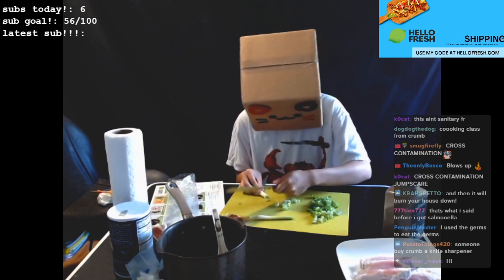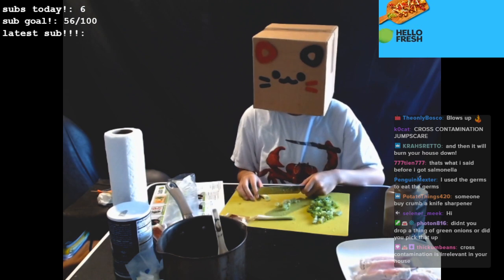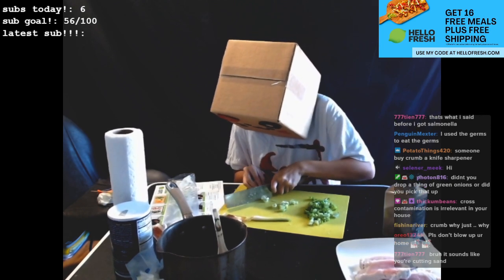I have another knife that's like this one, except the handle is darker, and it's a lot sharper. But I couldn't find it, so that just means I can't use it.